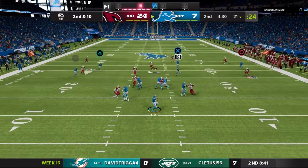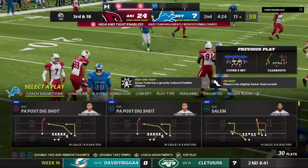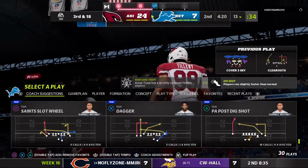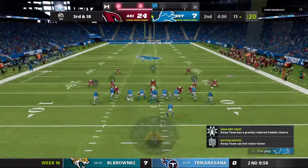Now it's the backup Goff. The Cards get to him here. He's brought down for a sack. Jerry Tillery makes that now 8 sacks for him on the season. 3 scores down, not even at halftime yet. They are not getting much generated offensively. They've got to figure it out.